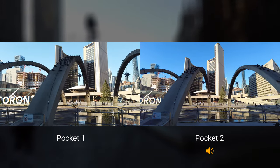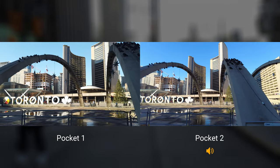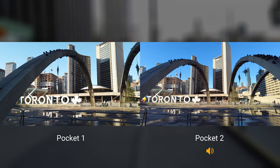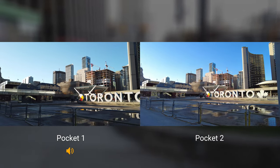Quite easy to get all of City Hall in the shot with the Pocket 2, but with the Pocket 1 you have to be a lot more careful in how you frame the shot, as it's not as wide.